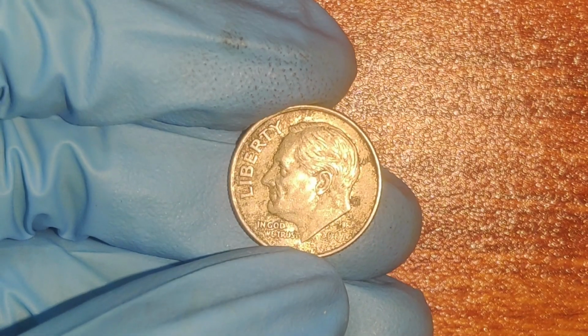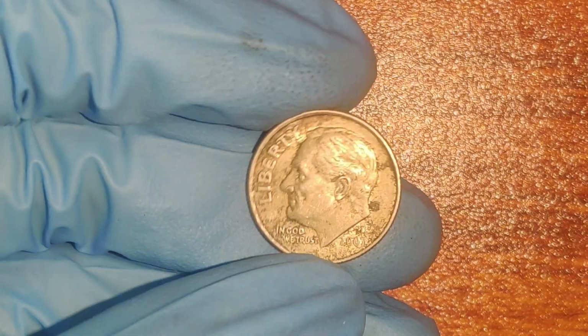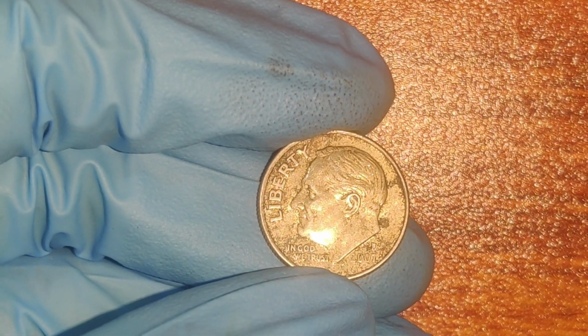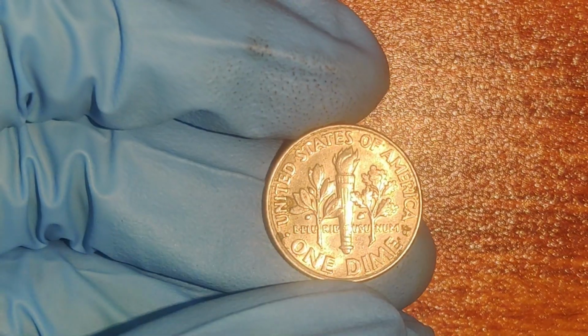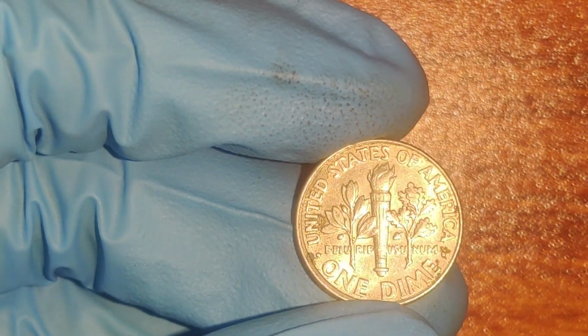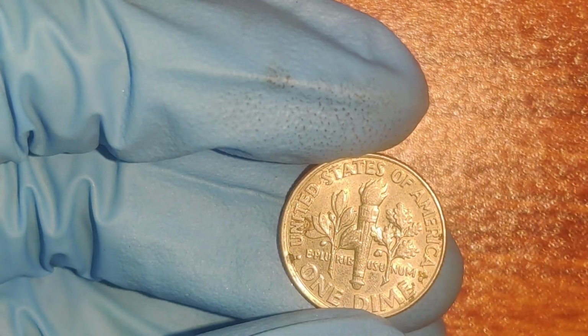If you think you've found one of these rare dimes, the next step is to get it graded by a reputable grading service. A professional grading can authenticate the coin and give it a value based on its rarity and condition. So, why is this overdate error on the 2007 D dime worth millions?